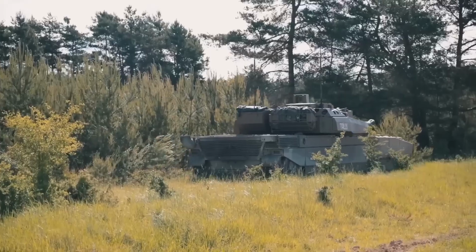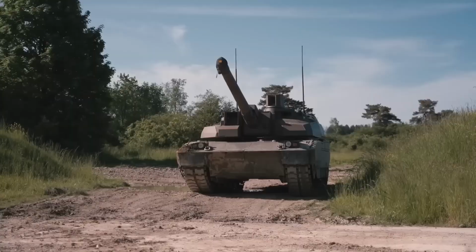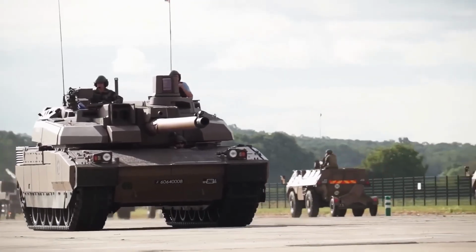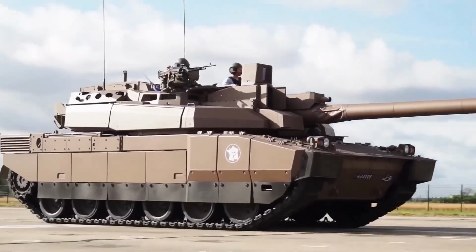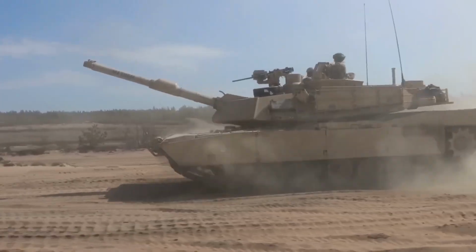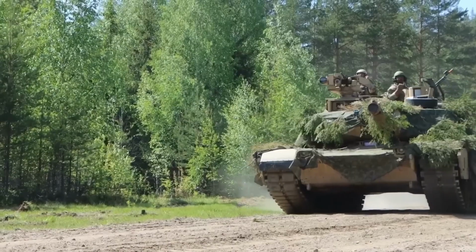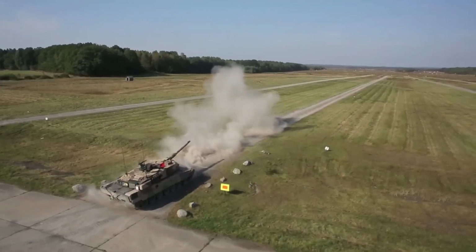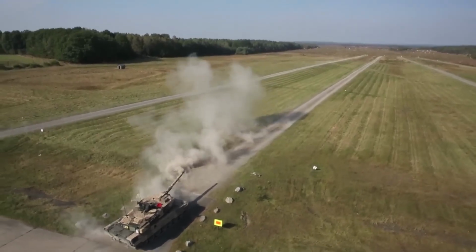In general, the Leclerc XLR can safely be called an outstanding machine. After all, it has exceptional mobility, impressive electronic systems, and powerful modular armor. However, the Leopard 2A7 and the M1A2 Abrams are still serious competition, still being the best in various aspects of modern tank battles.